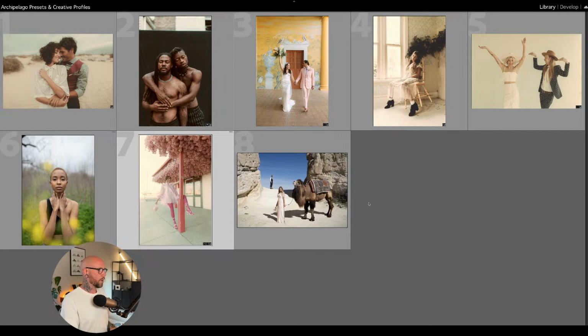Wonderful stuff. So where are we at? Okay, so we've done 7 out of 8 images. We've got 1 more to edit. And then we can take a look at all of the edits side by side.